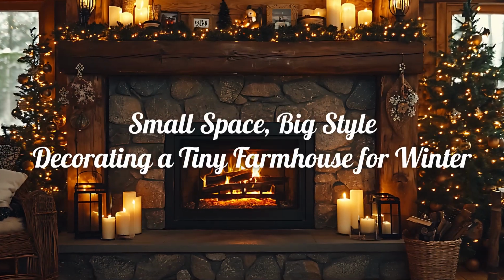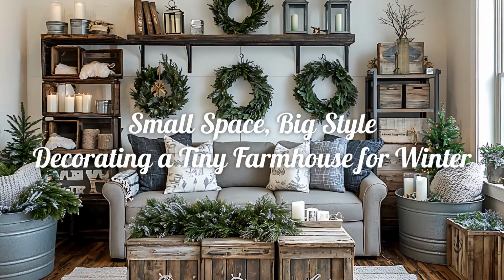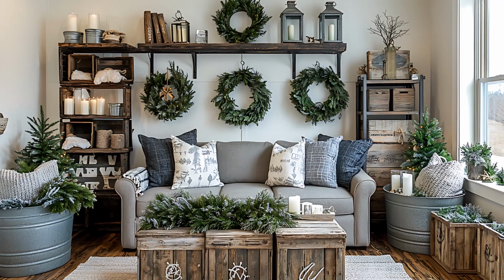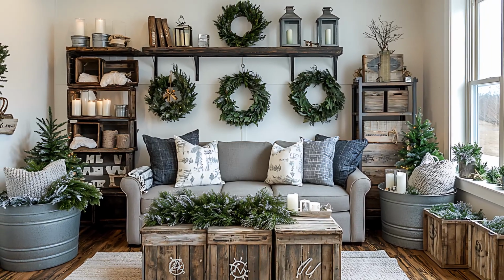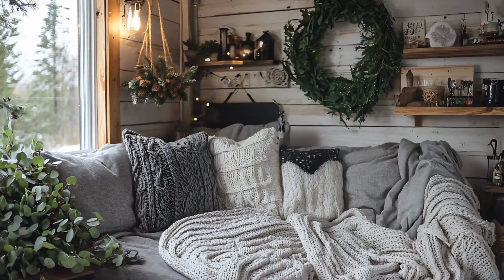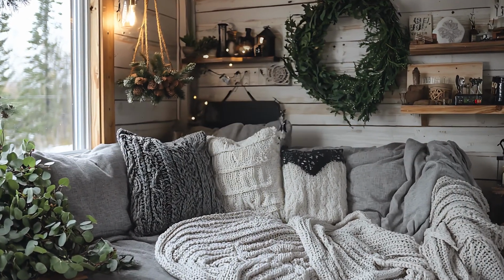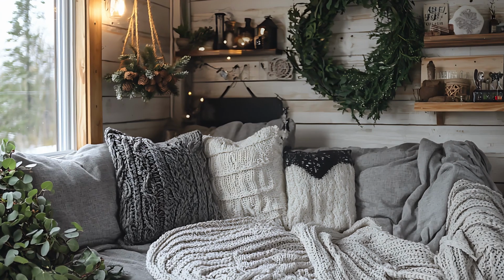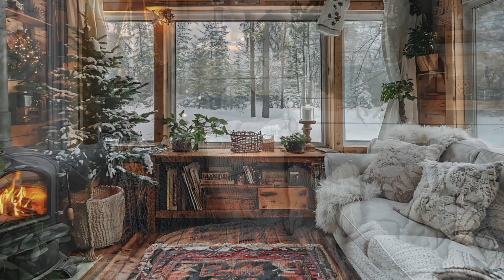We're transforming a tiny farmhouse into a cozy winter wonderland. Whether you're looking for ideas to decorate a small space or just love the farmhouse aesthetic, this video is packed with tips and inspiration you won't want to miss. From warm color palettes to festive accents, we're covering it all. So grab a cup of hot cocoa, get comfy, and let's get started.